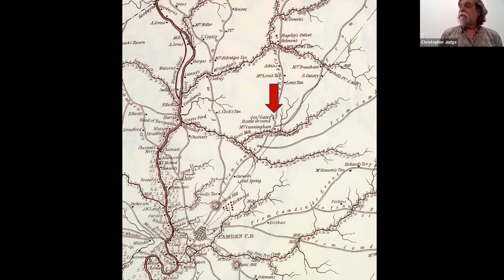The battle was fought in an old-growth longleaf pine forest about 8 miles north of the town of Camden. At that time, Camden was already a significant British outpost in the interior. It was a logistical base and an operational base in order to hold this part of the Carolinas.